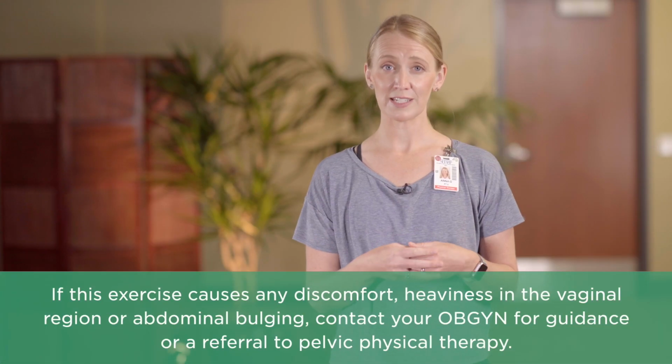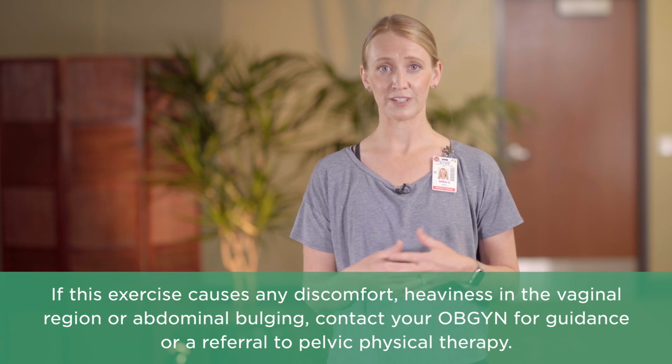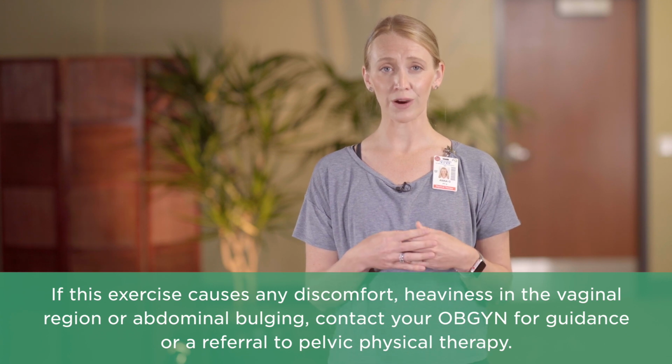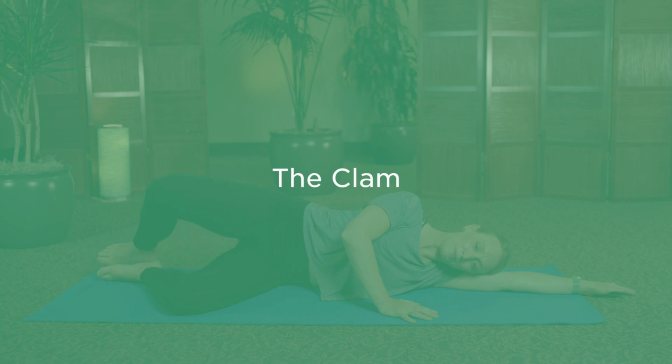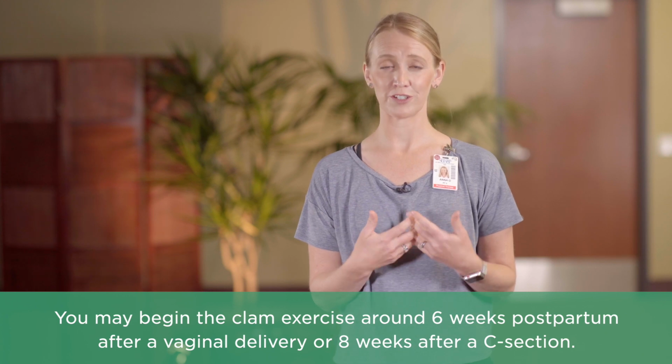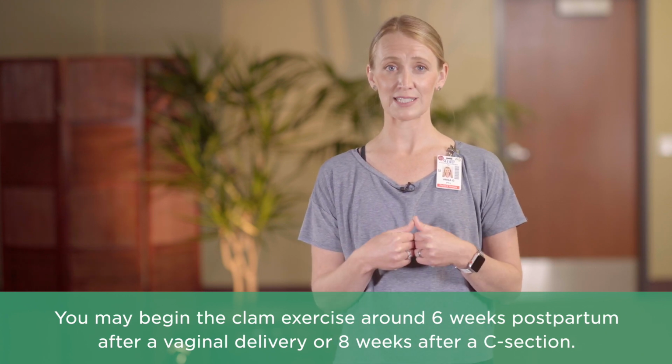If this exercise causes any discomfort, heaviness in the vaginal region, or abdominal bulging, contact your OBGYN for guidance or a referral to pelvic physical therapy. Now, we'll show you the clams. The clam exercise helps to strengthen your hip muscles, which may have become weak during pregnancy. This is a good exercise whether you have had a vaginal birth or a C-section. You may begin this exercise around 6 weeks postpartum after a vaginal delivery or 8 weeks after a C-section.